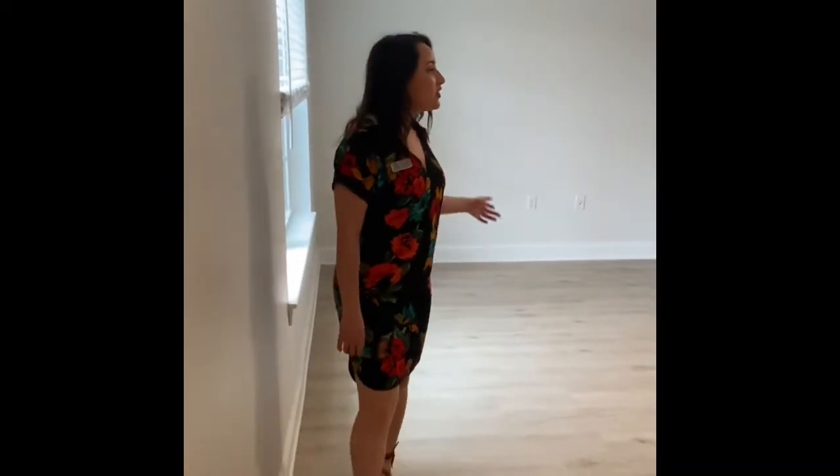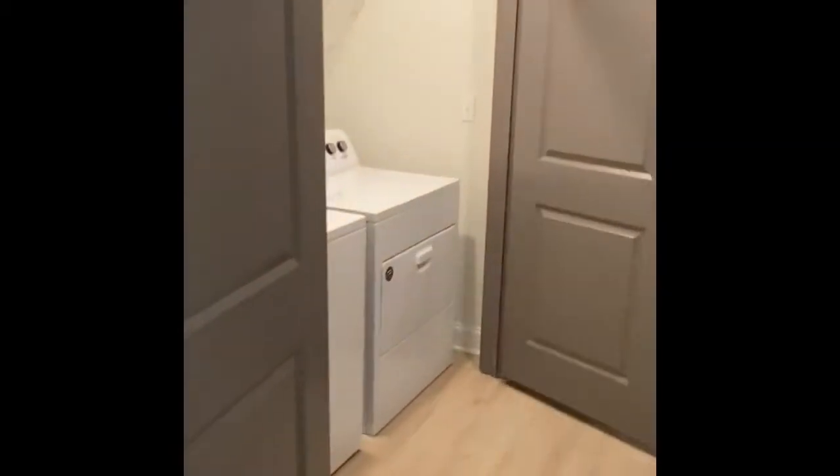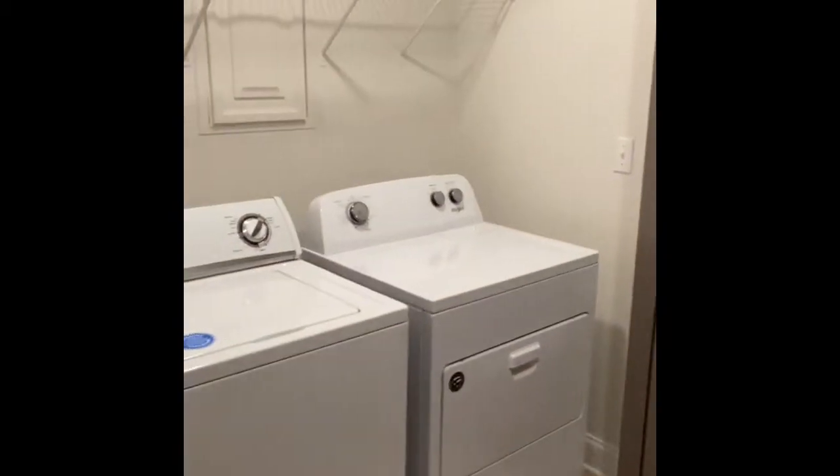Hey guys, welcome to the nicest house of the unit. Here is an unfurnished game room for you guys, and on top of that, down here is the largest room of the house. So you'll continue with hardwood floors, a fan, you'll have full-size washer and dryer at your disposal. And then here is the largest room of the house.